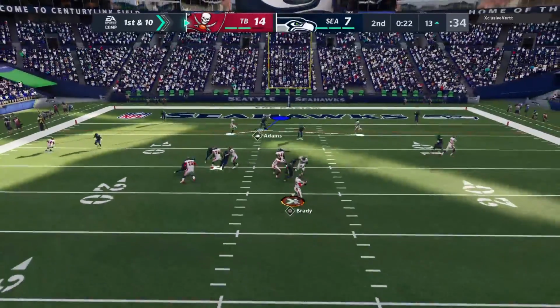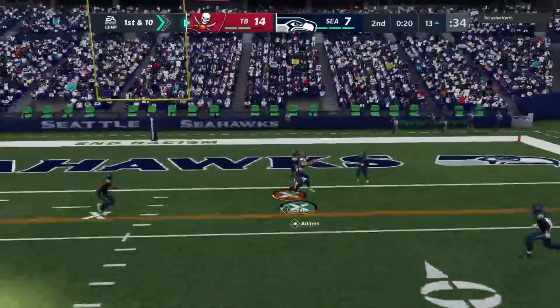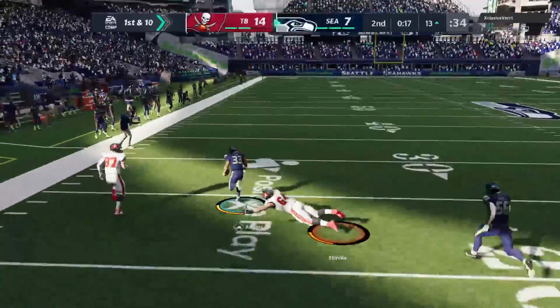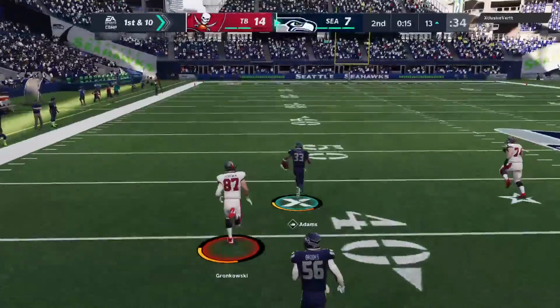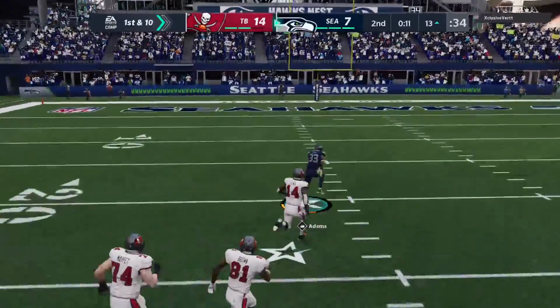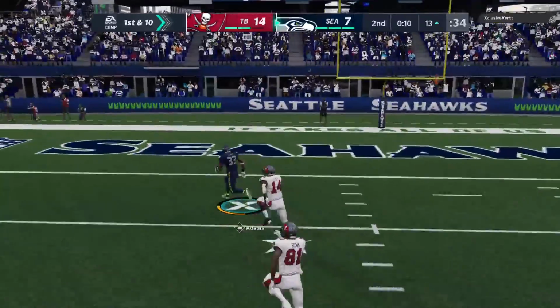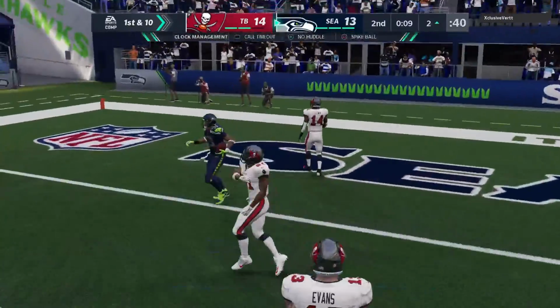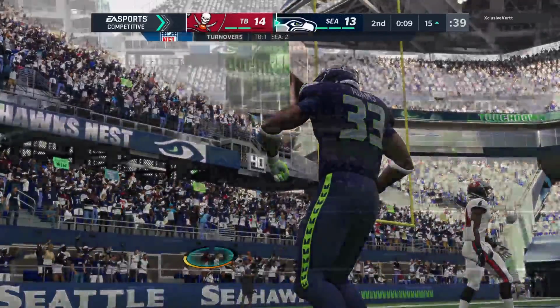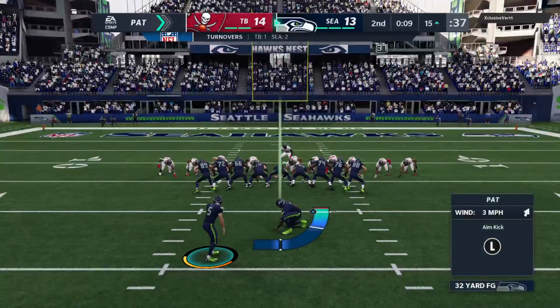Brady now on 1st down. Into a double team, and it's intercepted. Picked off by Jamal Adams. There he goes left side. The 30, 20, 10. And he will take this one home. It's a touchdown.